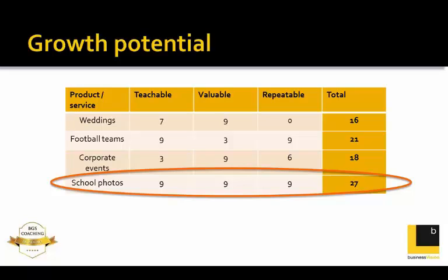Now, if we move down to school photos, is that teachable? Yes, very easy to do. The teachers will get all the pupils lined up in the playground. They'll know how to sit them. So very easy to teach somebody else how to do that and take a photo or several photos. Is it valuable? Absolutely. There's good cross-selling potential there to individual pupils later, etc. And is it repeatable? Absolutely yes, because they'll want you to come back, if not every term time, certainly every year, for a new batch of students coming in.